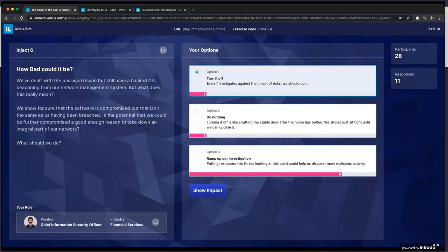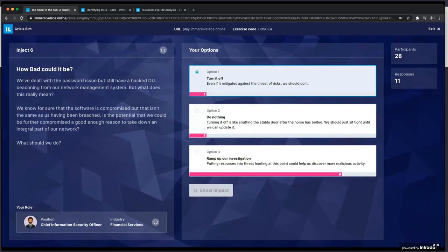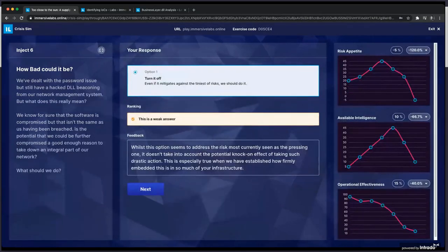So let's show the impact. Oh, what a weak answer! Whilst this option seems to address the risk most currently seen as the pressing one, it doesn't take into account that. Can you see where this is going, Paul? It doesn't take into account the potential knock-on effects of taking such drastic action. Okay, come on, Kev, next. I feel like I've fallen for your trap here.